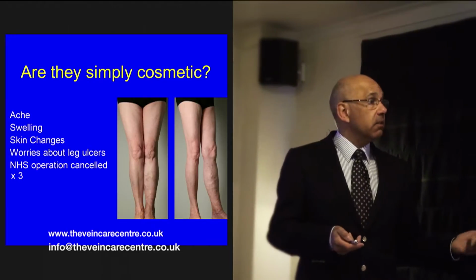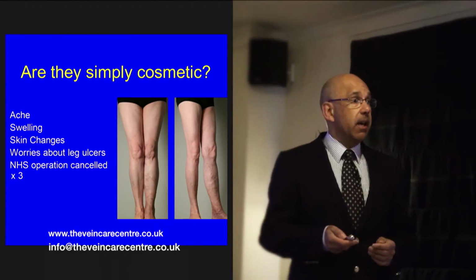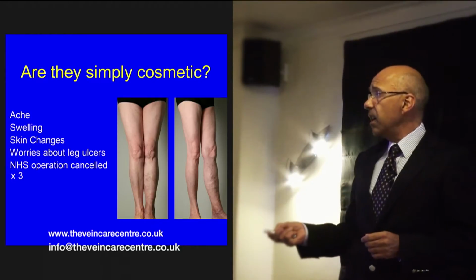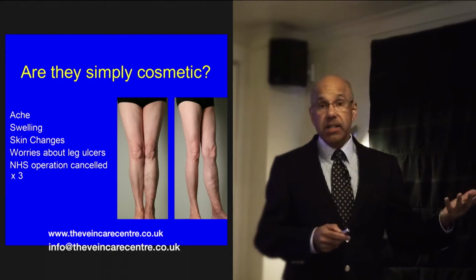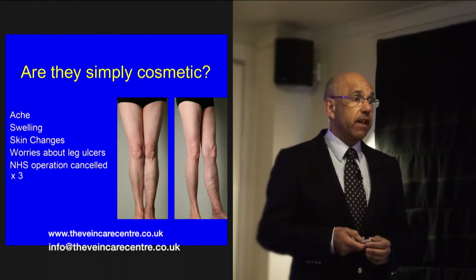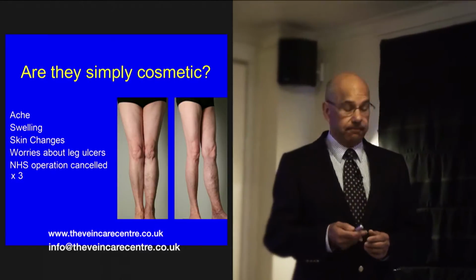She actually had to argue her case quite strongly, and at that time had to appeal to the Primary Care Trust, the PCT. Eventually she was granted NHS treatment, but her operation was cancelled 3 times. Twice on the day of her operation. She'd been all prepared and got ready, and in frustration she decided that she would have her veins treated privately, and she was concerned, quite rightly, about the possibility of ulcers.